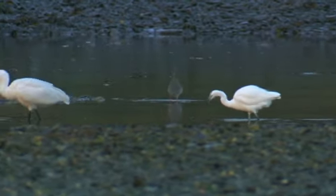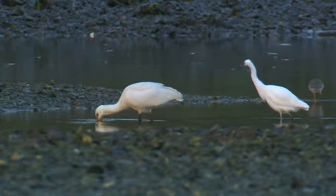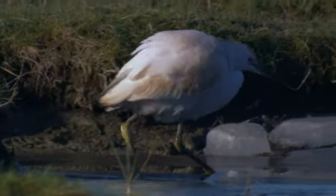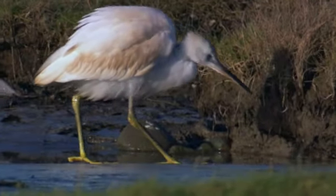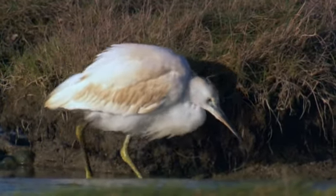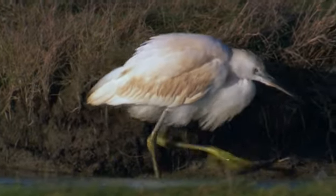It may be that the reason why the egret is staying so close to the spoonbill is because the spoonbill, through its actions, is disturbing the mud and releasing food into the water. This is precisely what the egret does when it feeds alone. It uses its feet to loosen the mud. And this releases shrimps and other invertebrates into the puddles, which makes them easier to catch.